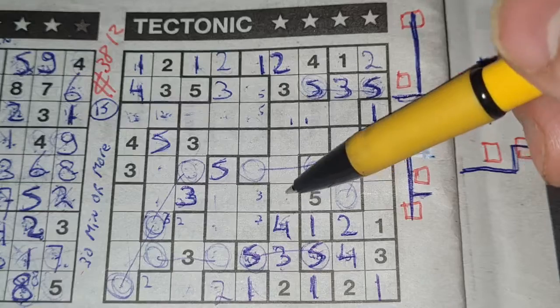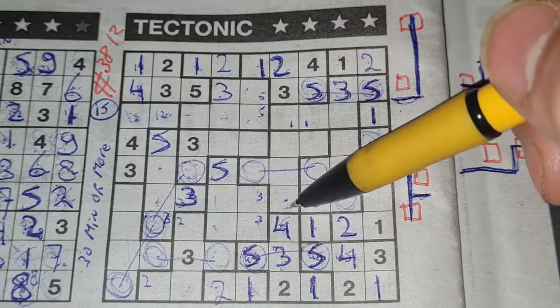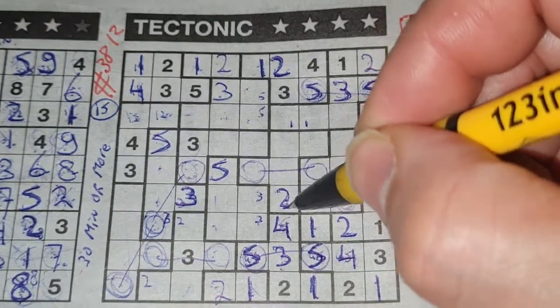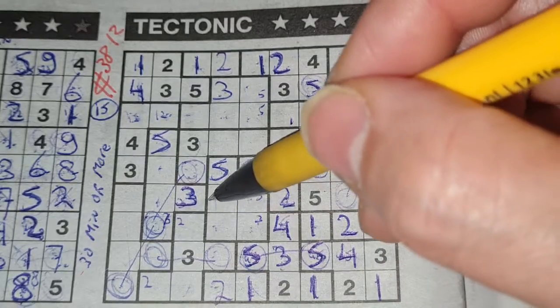Well. I think this box should be a 2, because it cannot be a 1. Should be a 2. Cannot be a 3. We have a double 3 there. Can it be a 4? Can it be a 5? Yes, definitely a 2. Okay, these two boxes can be a 2. So the 2 could be here, could be there.